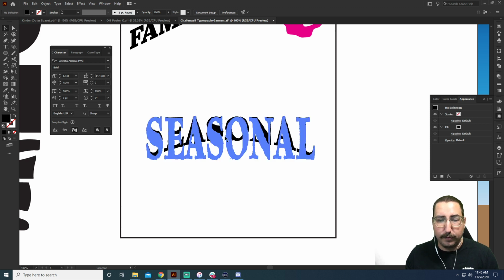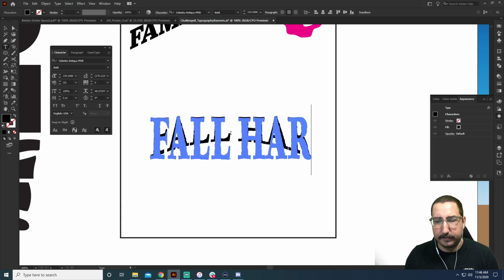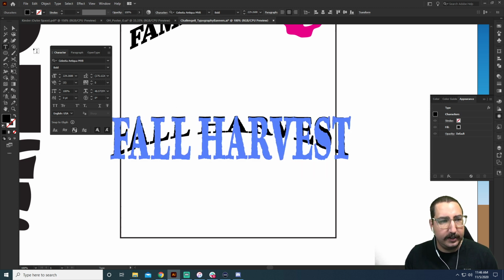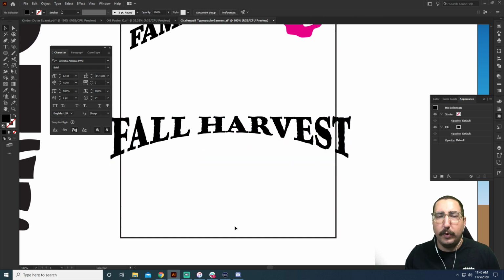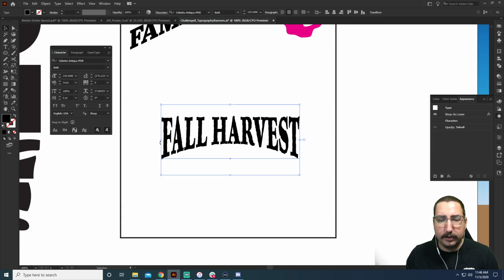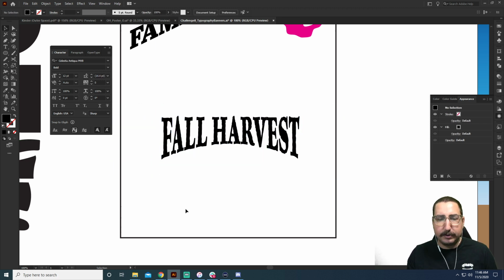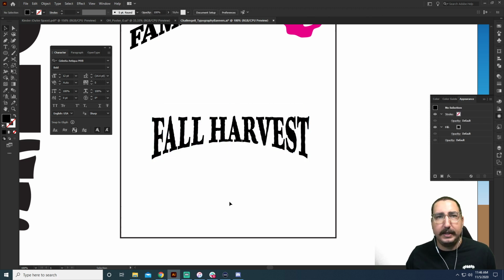Looks great. And if we want to, maybe we don't say seasonal, maybe we say fall harvest. And again, it's going to continue to have that warp. And when you're doing this warp using this technique, if you do something longer, you are going to have to come in here and keep squishing it in and augmenting the type, especially with the warps, because the warp is affecting it. Sometimes you need to go back in and re-affect it.